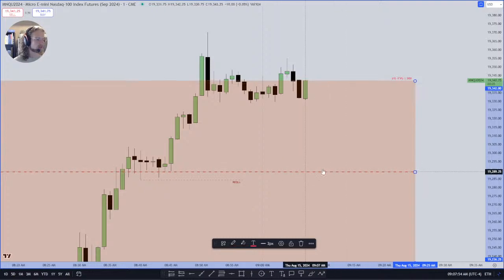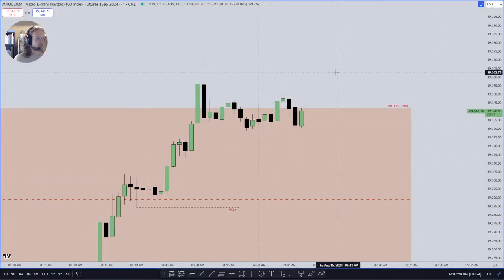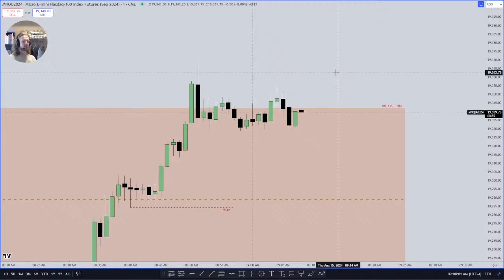Just remember this is consequent encroachment. So far, so good. Remember, we're not trying to force any ideas on the market, and we're not trying to anticipate any ideas before they happen. I'm laying them out because that's how I consider possibilities, even though sometimes I go into this mode of running in front of the train, which ultimately leads to my demise. But there's definitely a golden middle.